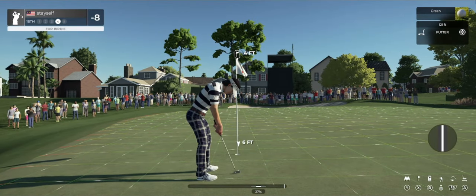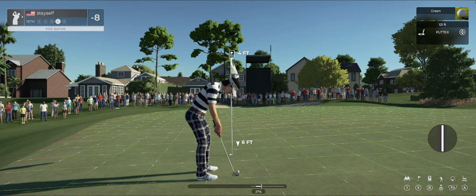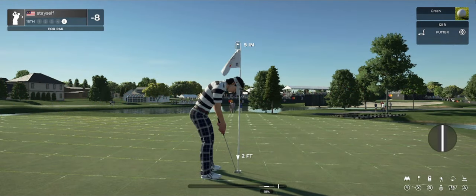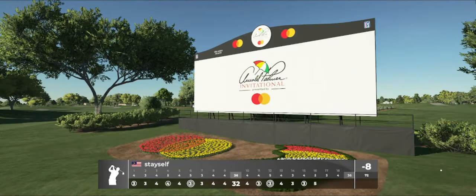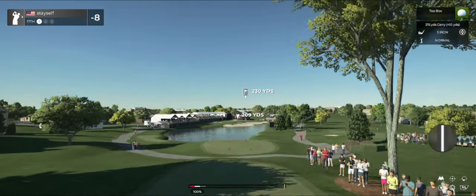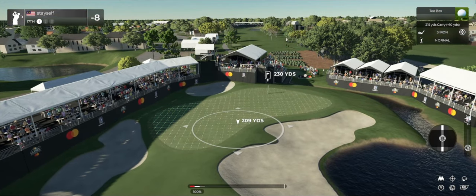Just a little too much power. Just 4 feet left on this one. Okay, time to finish this one off. And getting the old three putt par for this hole. And that'll keep you at 8 under for this round. And we have a par three on this one.